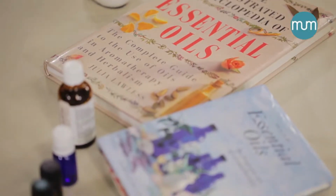Kathryn, and today I'm going to get you a little bit inspired to use essential oils in your home. They're something that I love to add to my home, and I think that there are so many health benefits to them that it would be great to share that information with you.